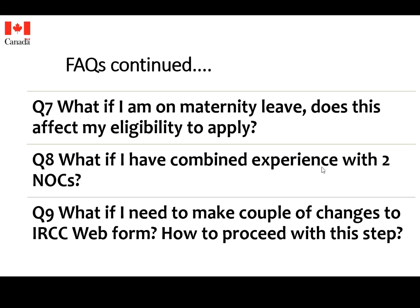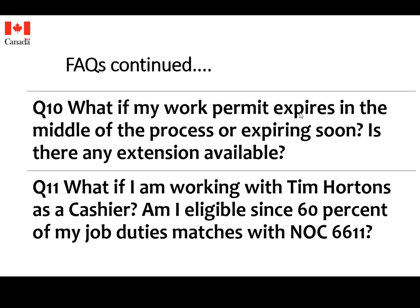What if I have combined experience with 2 NOCs? Big confusion in some of the cases. What if I need to make a couple of changes to IRCC web forms, not just one, like a couple of them? How to proceed with this step? What if my work permit expires in the middle of the process or is expiring soon? Is there any extension available?